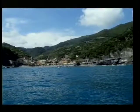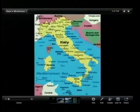And there's the town of Monterosso, taken from one of the boats that you saw if you watched show number 102. And again, let's talk about where Cinque Terre is. Cinque Terre is right up here in this fold. This is the Ligurian Sea. This is the area known as the Italian Riviera. There's Genoa. And Monterosso al Mare would be right over here in this area known as Cinque Terre.